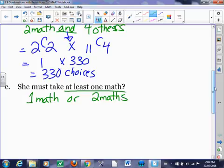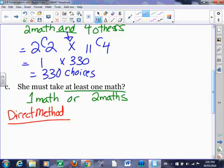Okay? So there's 2 cases, case 1 and case 2. Now I'm going to show you both the direct and the indirect method. So let's do the direct method first. All right, so direct method. Okay. So let's take a look at case 1.